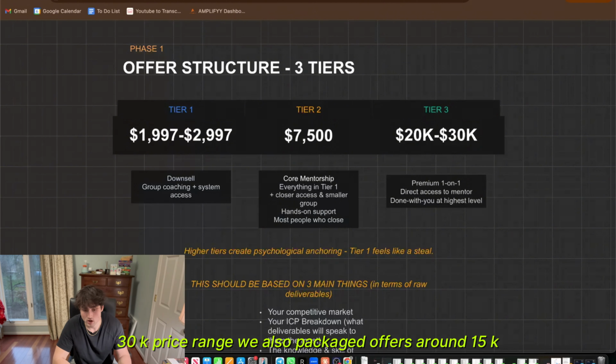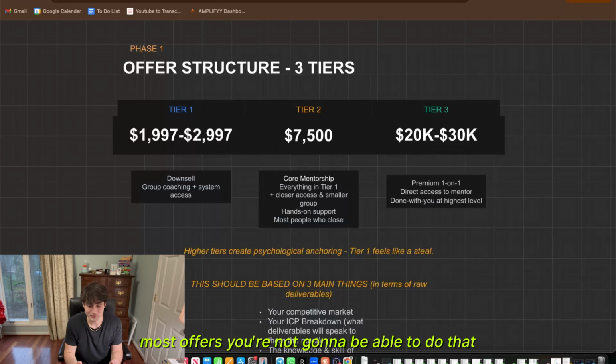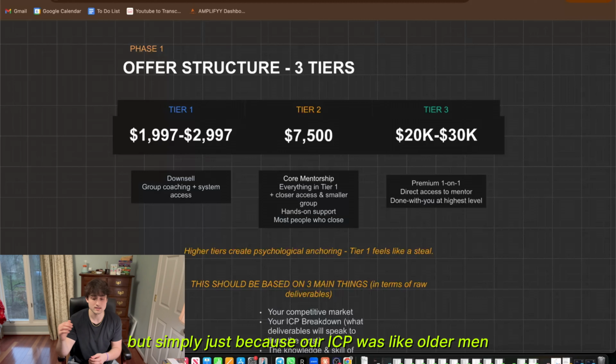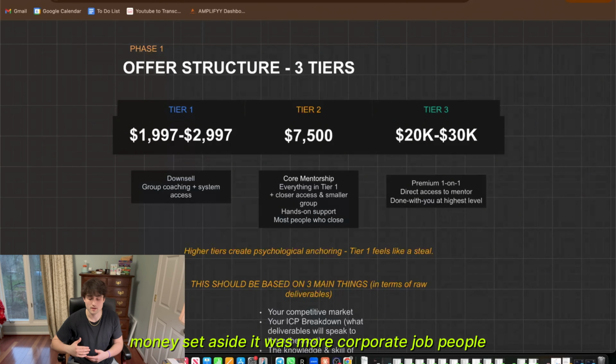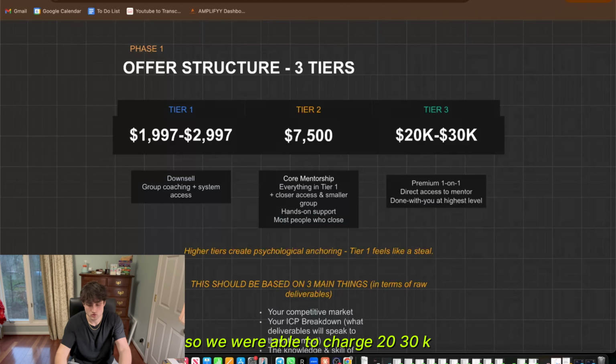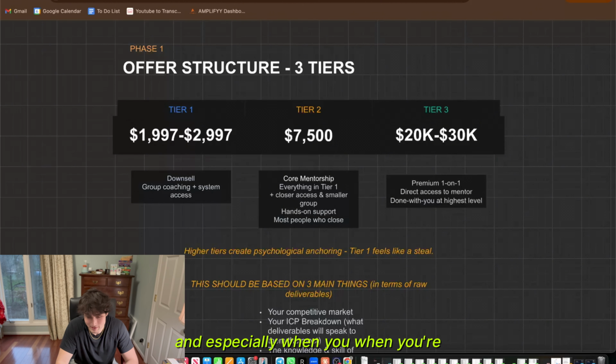We also packaged offers around 15K, which to be honest, most offers you're not going to be able to do that, but simply because our ICP was older men or some women as well, older people who had a bit more money set aside. It was more corporate job people trying to multiply their wealth. So we were able to charge 20, 30K. I think we even pitched 50K at one point. And got the job done.